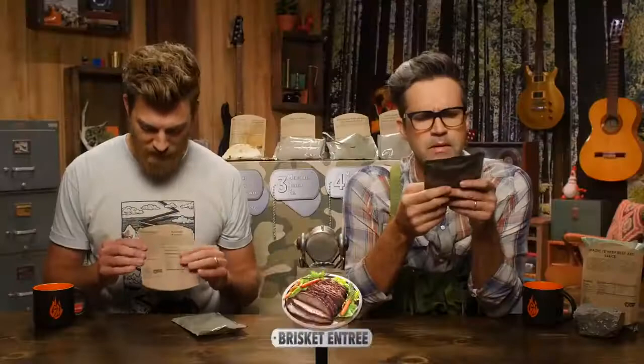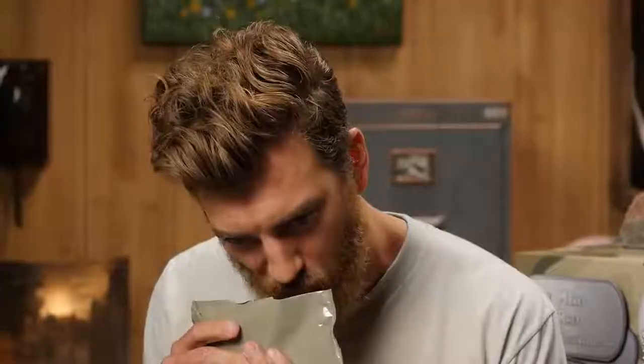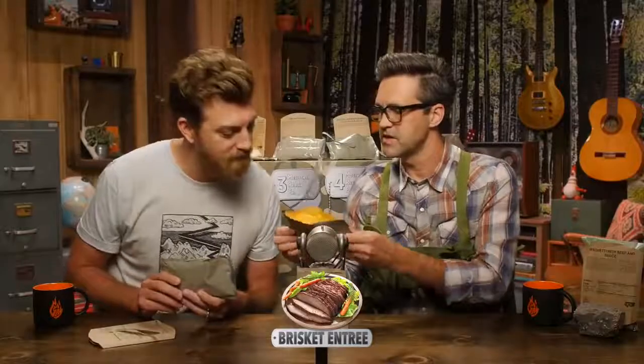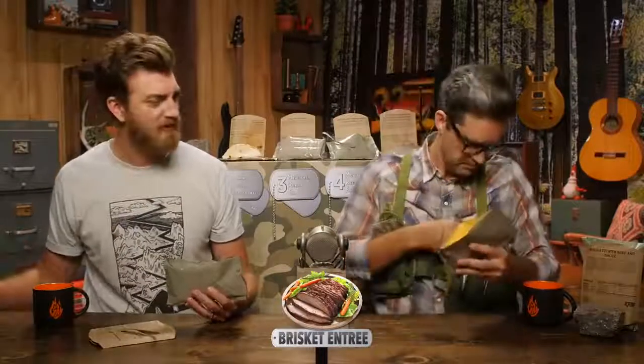This is a 2-parter. It's not just the brisket entree. We also have the au gratin potatoes, which sounds very fancy. Now we're talking. What is au gratin anyway? Is that something you put on a potato, or is that how you prepare a potato? I don't know. It's just something you say when you're in combat. Oh, that has a dog food waft to it. Yeah, it does. This just has a cheesy, pastiness to it, though, like a camp cheese.